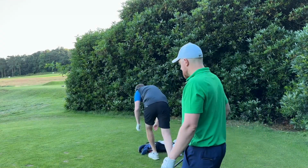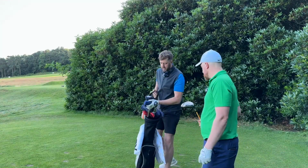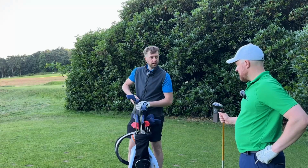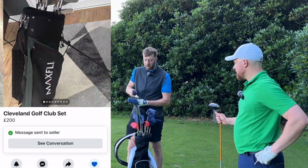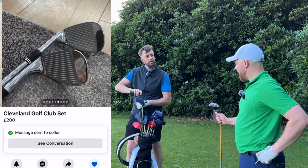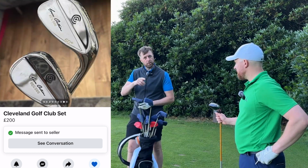Yeah. We had the Hawkeye fairway. We've got the Cleveland irons, the Cleveland wedges, and Cleveland putter, which I bought as a bit of a package. I can't actually remember what bag was sold with this. I wonder if it were a Cleveland. I'll have to have a look. Can you remember how much you paid for them? Yeah, I've got it. I'll put it up on screen now.